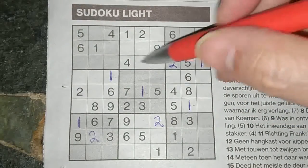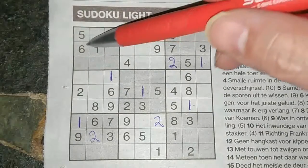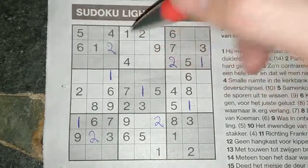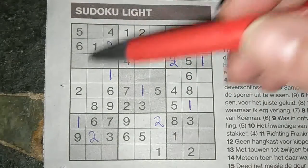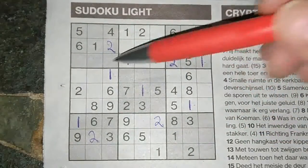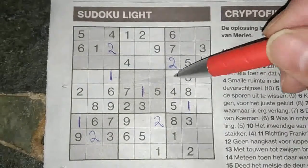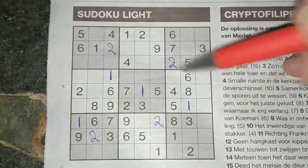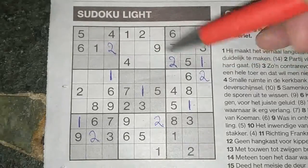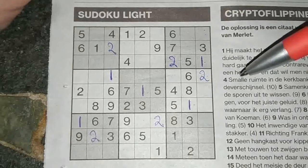The 2 in this row, the third row, a 2 in the first row. So in the row between, the second row, the only place for the 2 is here. 2 in the middle row, 2 in the row below. So in this row, the only 2 places for a 2 are here or there. But I see here already a 2, so no 2 there, 2 should be here. And all the 2s are used, I can see. Yes.